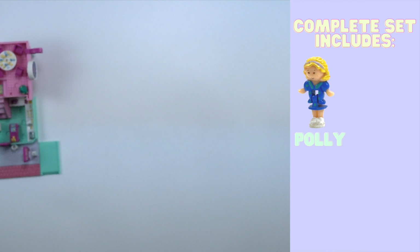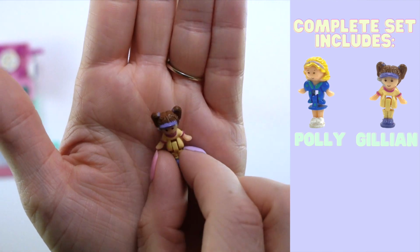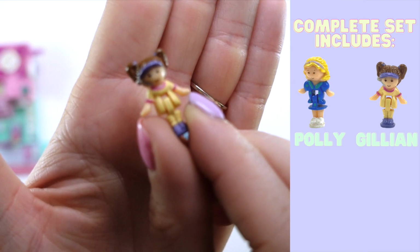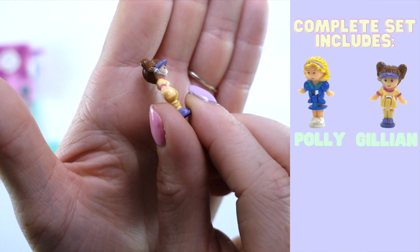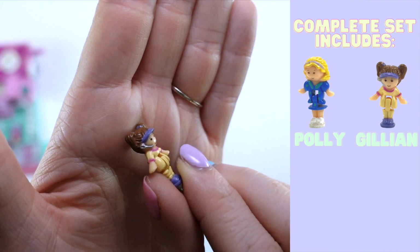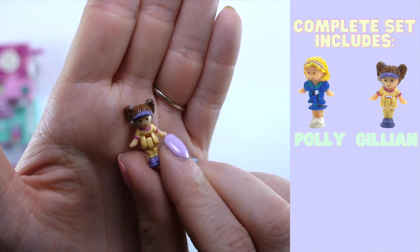Next up is Jillian. She is the employee at the burger stand. She has her hair up in pigtails. She's wearing a visor, which was a really common uniform item for people that worked in fast food restaurants. I think still today you see that sometimes. You'll notice she also has a headset on, so she can take orders at the drive-thru, and she's dressed in her uniform for the job.